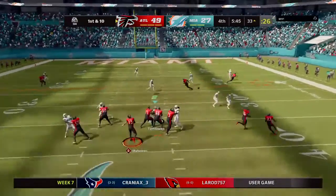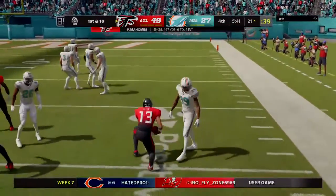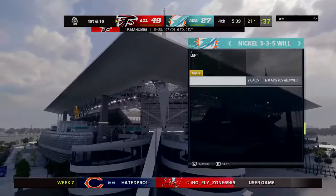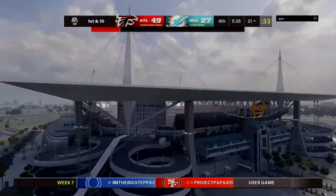Looking to throw is Mahomes. And to the right side here, it's Allen. And he's going to get this down near the 20-yard line. 12 yards is the pickup, good for a first down for the Falcons.